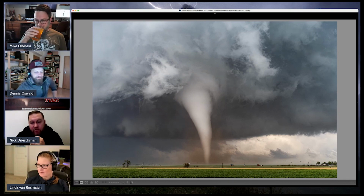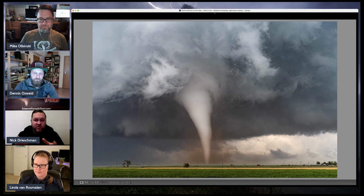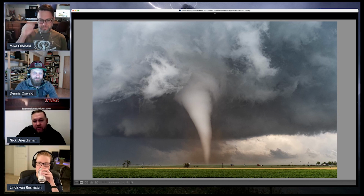I really, really like this photo a lot. First of all, you've got a quintessential tornado, right? This is iPhone tornado emoji style tornado. And fully condensed, beautifully condensed, extremely laminar. You can see some good action there up in the collar cloud as it comes out of the mesocyclone.